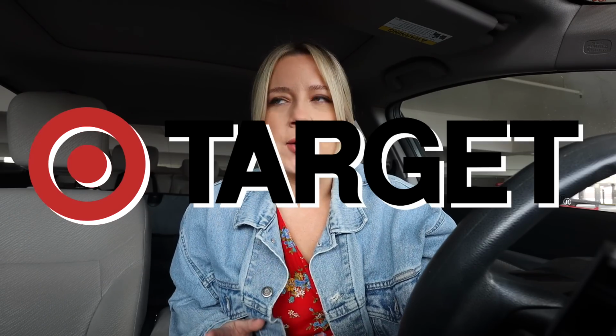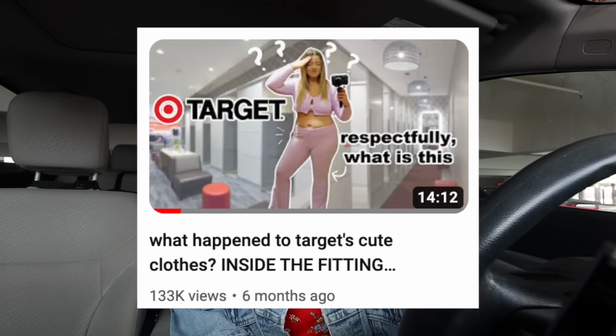Today we are going inside the fitting room at Target. I know I just went to Target probably back in October or November of last year, but I've been seeing so many cute spring and summer dresses at Target on Instagram try-on hauls recently that I was like, you know what? Let's go in there and see what they've got.